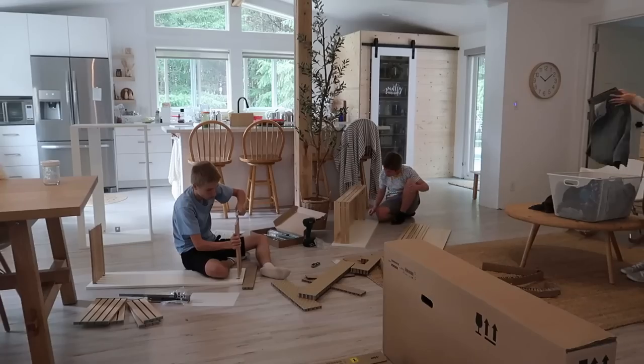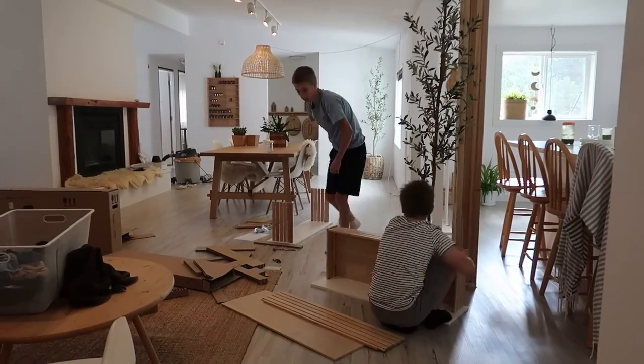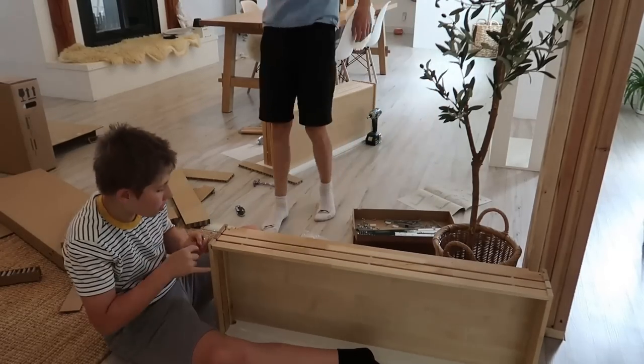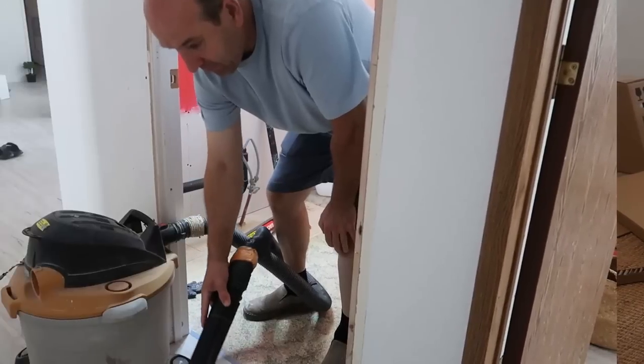And as you can see, everybody got busy. I was doing some laundry and Jolt was working in the bathroom, and he was just preparing everything to do the floor and do the walls.